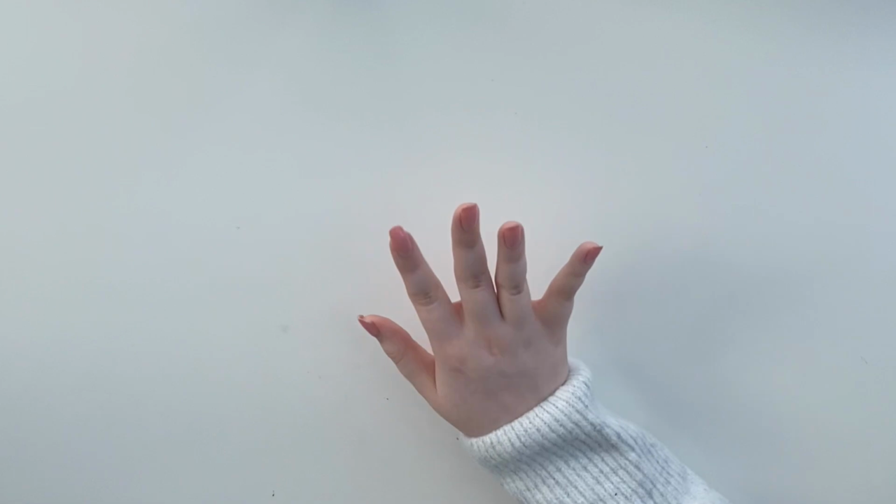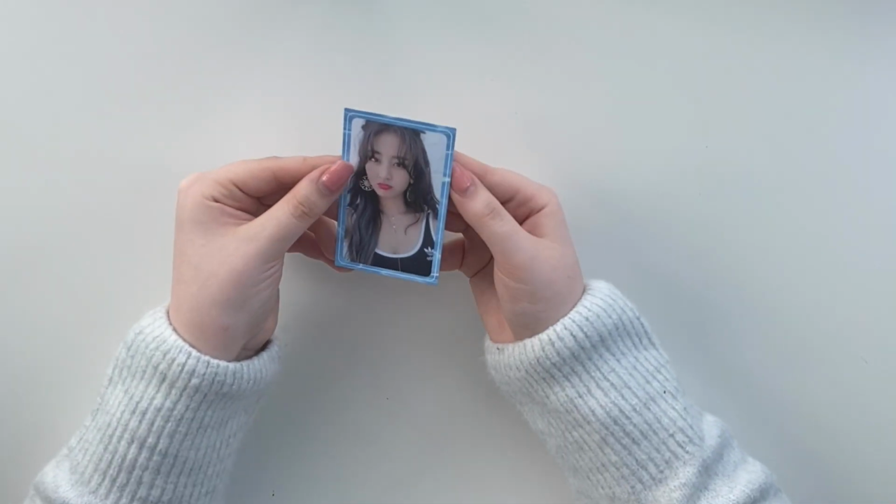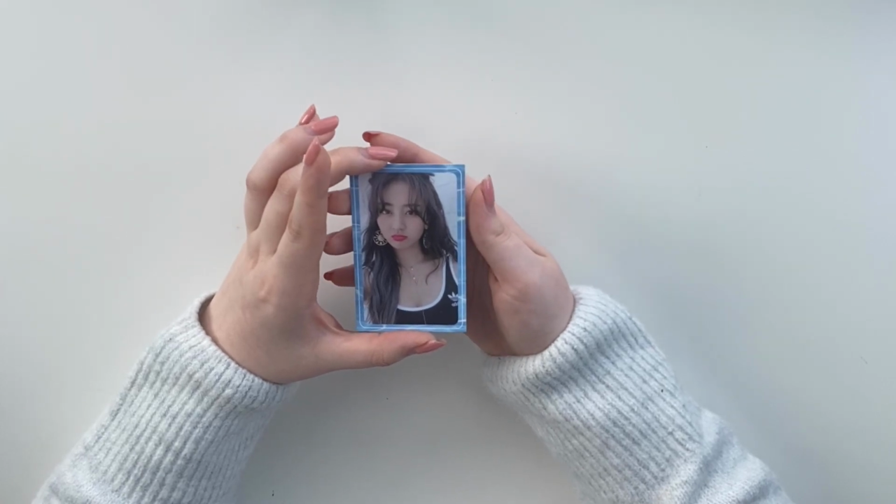Oh my god. So last but certainly not least, never for my favorite girl, we have Jihyo, and I have 3 cards here, one from Summer Nights, one from Year of Yes, and one from Formula of Love. So first of all, from Summer Nights, we have her blue border. I really think Summer Nights was just Jihyo's era.